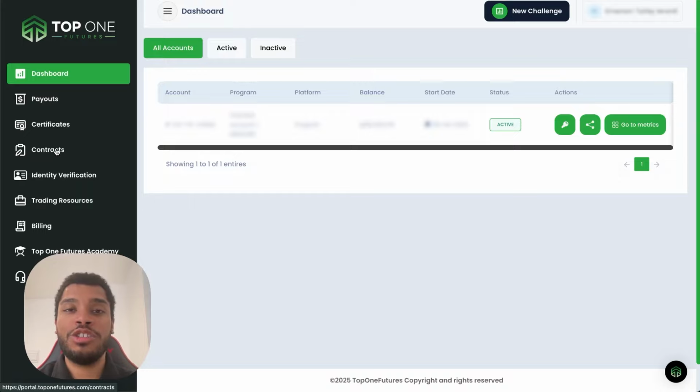I can get access to all the contracts that I'm gonna need to sign as I progress in my career as a Top 1 Future funded trader. Then I can do my identity verification that is required not only to receive a payout, but also to get access to my SIM funded account and then to my live funded account. Then I can get access to a few trading resources like the economic calendar. I can have a look at all my billing information.